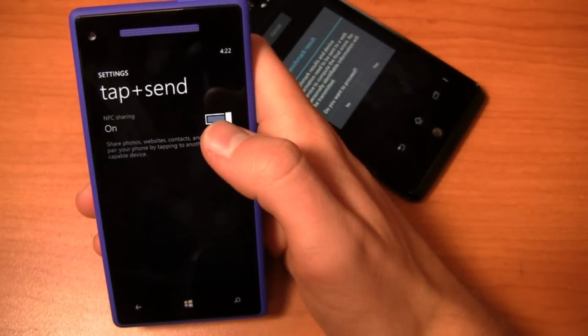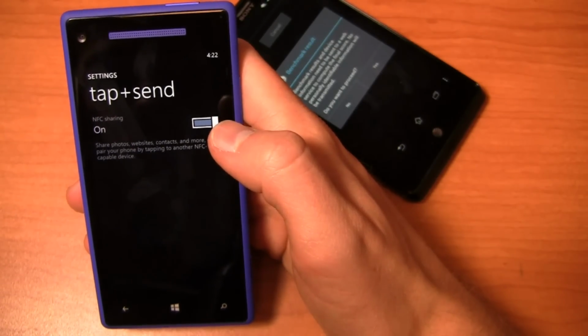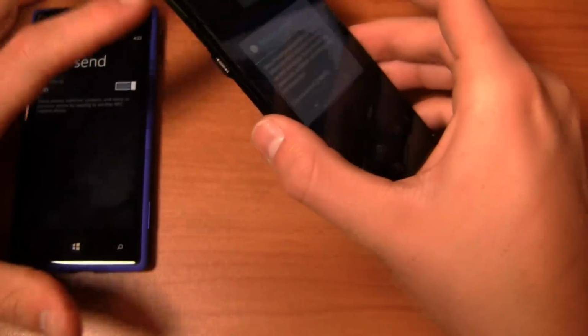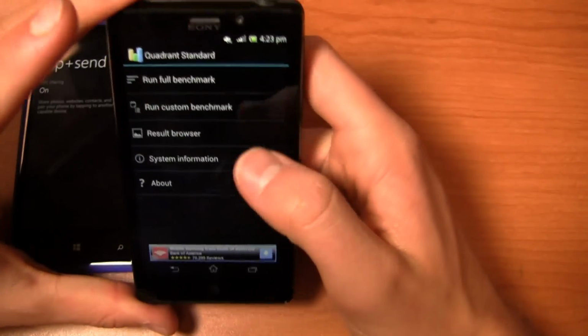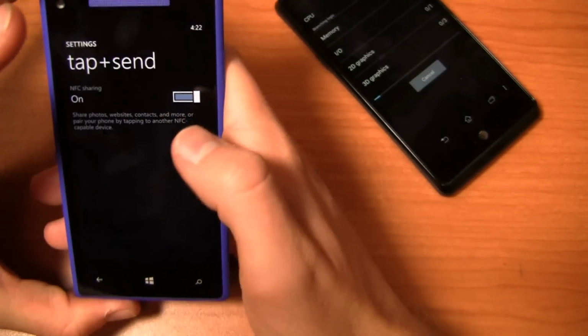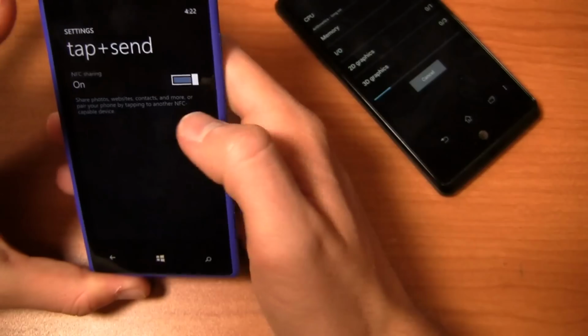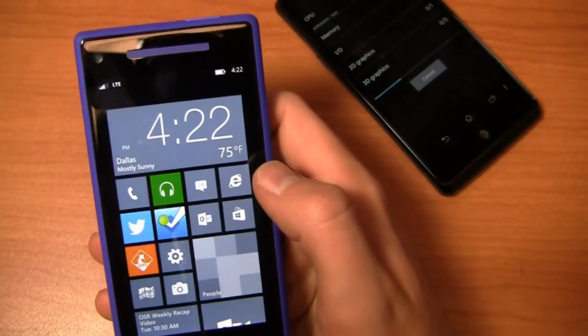Tap and Send here, turned on. NFC sharing is turned on, so I can share photos, websites, contacts, and more. And of course, other NFC-capable devices, one of which is the Xperia TL. Now, Quadrant Standard finished up. Let's see what we got here. Unfortunately, it looks like I lost it. We'll let that run again really quickly, and we'll take a look at pictures after that. But NFC sharing turned on here, and that's a nice feature as well. Finally coming to Windows Phone 8.